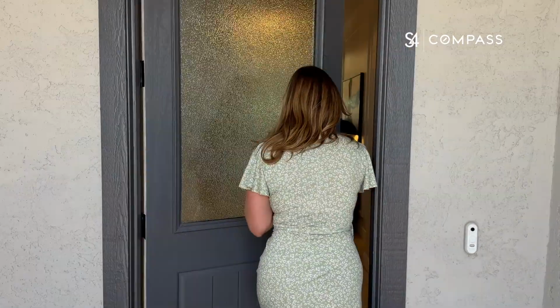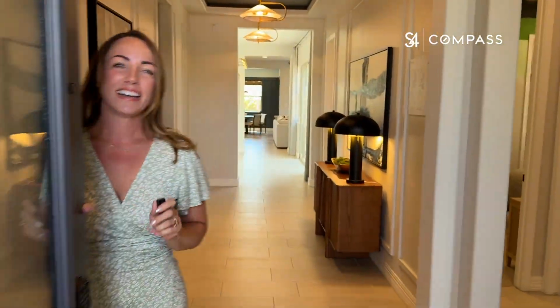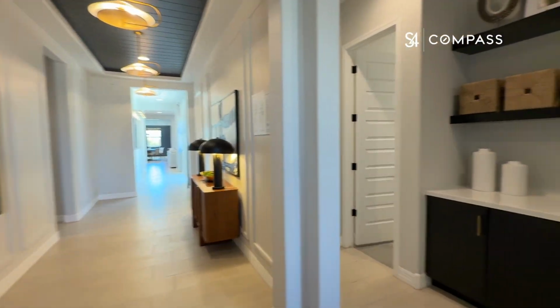Brand new in North Phoenix, 2,300 square foot, but I'm telling you, it feels a lot bigger than that. Come on in. Let's have a look at this house, and then when we're through, I'll tell you a bit more about this community. So here we are in the foyer.